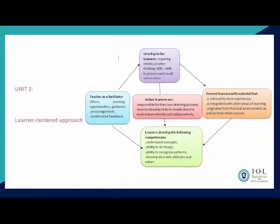So that is what I managed to take from Unit 1. Remember, I cannot cover it all. Time is limited. In Unit 2, I like putting this in Unit 2.